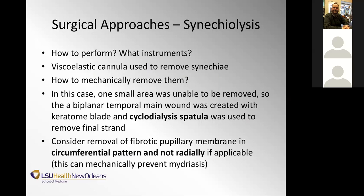All right, so the next problem is the synechiolysis. So how to perform, what instruments? So you can use the viscoelastic cannula to remove the synechiae. In our case, that's what I did at first. So I started out at about 10 o'clock, removed in a sweeping fashion over toward 12 o'clock. And then there was an area that was not being removed easily with the viscoelastic. So started over at 2 o'clock and did the same motion back toward 12. And that area still remained.